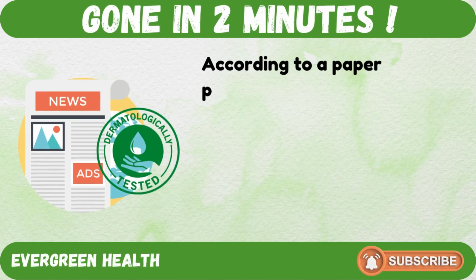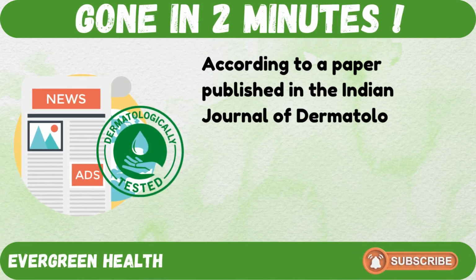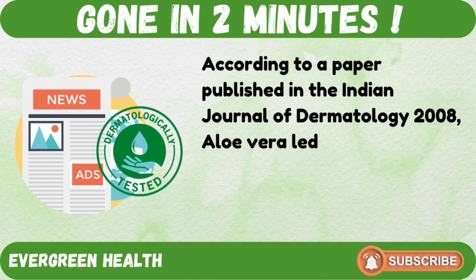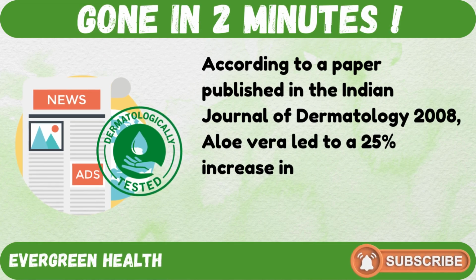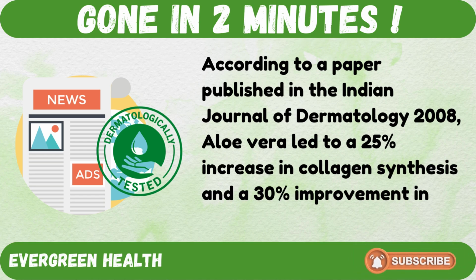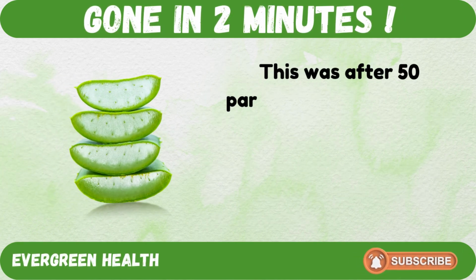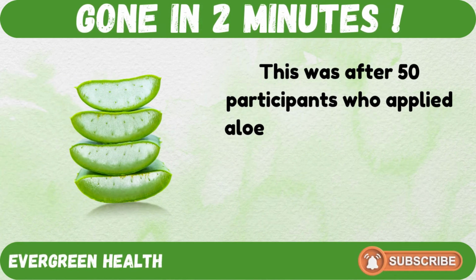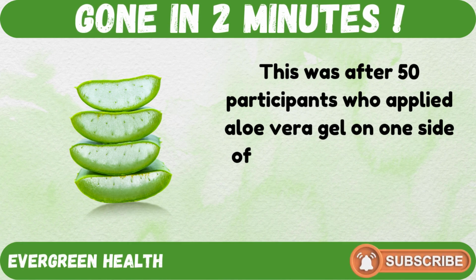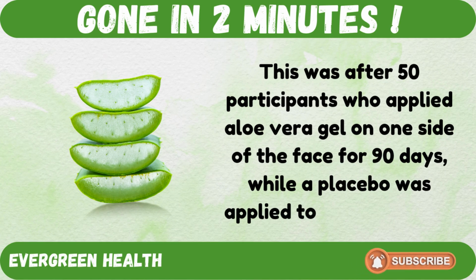According to a paper published in the Indian Journal of Dermatology 2008, aloe vera led to a 25% increase in collagen synthesis and a 30% improvement in skin elasticity. This was after 50 participants applied aloe vera gel on one side of the face for 90 days, while a placebo was applied to the other side.